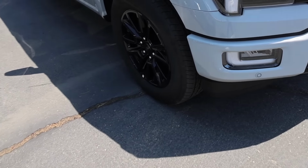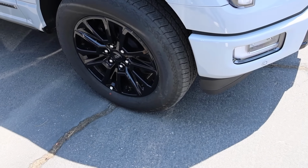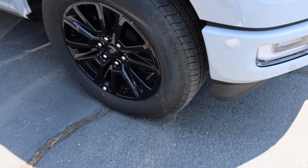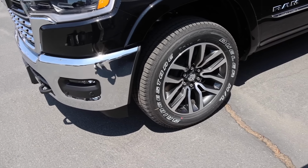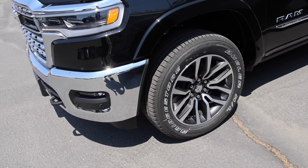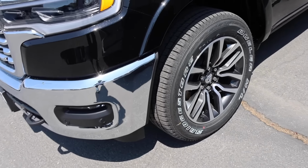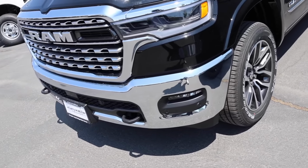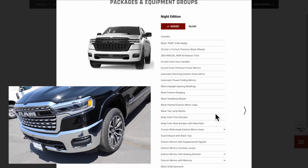tires go, starting with the Ford, you do have these blackout wheels, and you have these Hankook tires, which are the Dyna Pro AT2s. And then here are the 20s on the Ram. I almost wonder, because Limited is no longer the highest, most luxurious trim level, should they copy Ford and just make the blackout standard? Because the Night Edition package, I want to say is like $2,000 or $3,000, right?